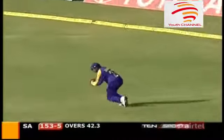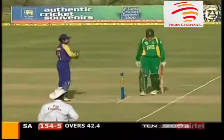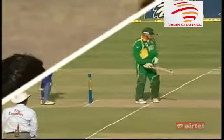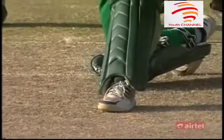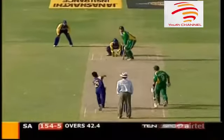Gee, that's a good shot. Straight into the man at forward square, Mahela Jayawardena. Despite the turn, despite the slowness of the pitch, Boucher has played, and there you are, this was the one that went over Herath's head. It probably came off the ground. He rolled his wrists over and hit the ground.